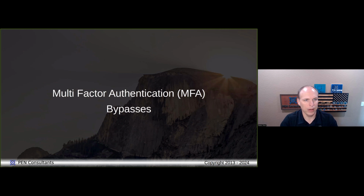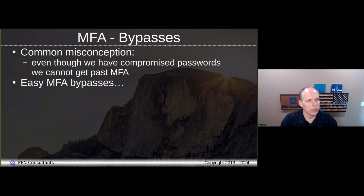All right, just as I can count on one hand the number of times I've seen MFA configured securely, I probably wouldn't need more than maybe 2 hands to count the number of times we could not bypass MFA, and it's not hard. So at this point, we've compromised 25% of your users' passwords, let's say. So a common misconception is even though we have the password, that we can't get past MFA.